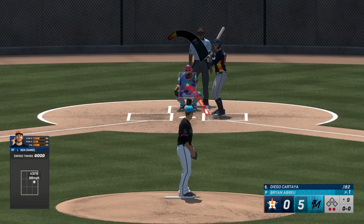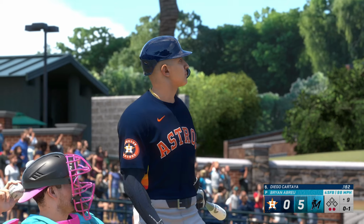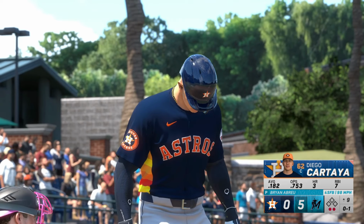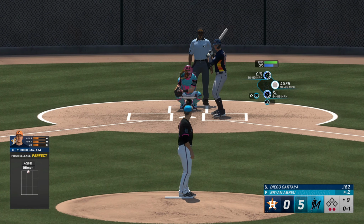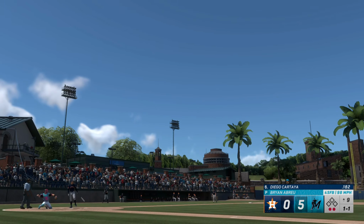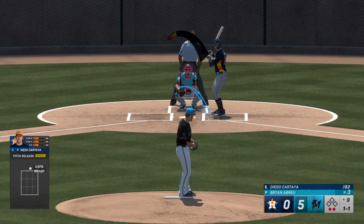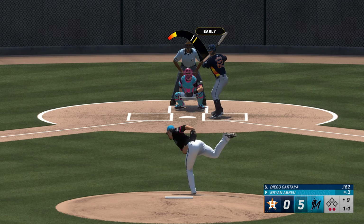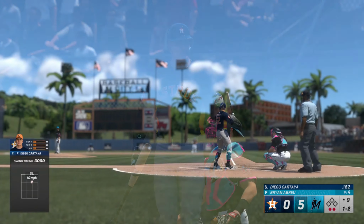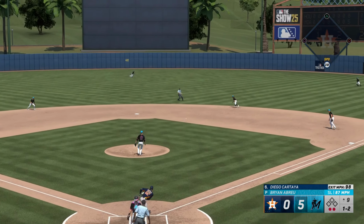So they're down to their final out. And next to hit for Houston, Diego Cartaya. That catches the top part of the zone. That's strike 1. And that one upstairs, ball one. 2 down, nobody on. Here at the top of the ninth. The 1-1 is fouled off. This could end it. Ground ball up the middle.